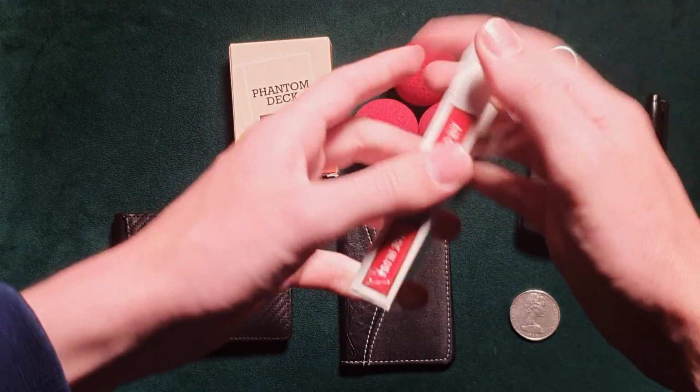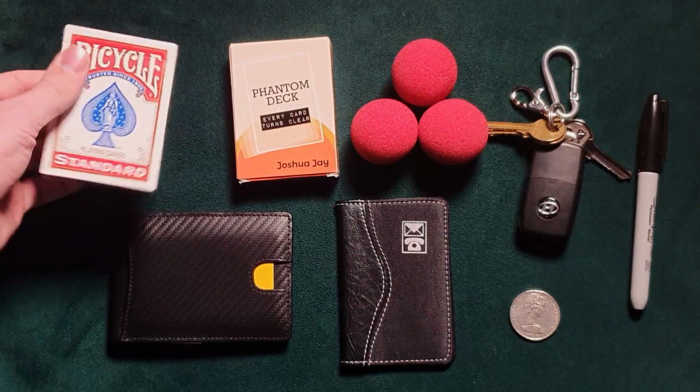And there are some other great little packet tricks that work really well for restaurants. So that's the first thing, that's my deck of cards. I like to use red Rider backs just because if it's red, the Sharpie marker shows up better on the back. But other than that, use whatever deck of cards you like. Make sure it looks ordinary, doesn't look gimmicked or anything like that.